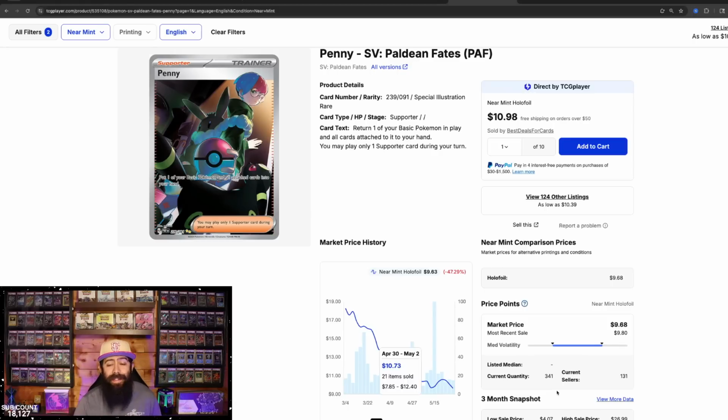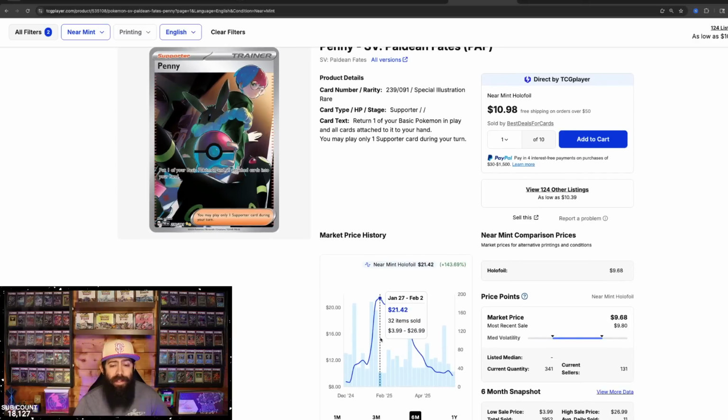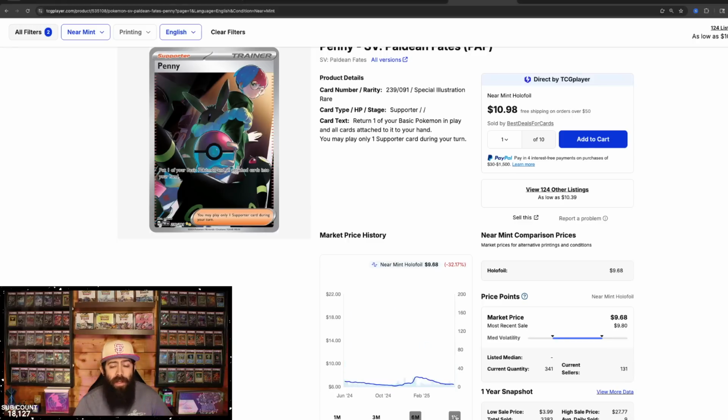So this is one that, albeit in high supply, 341 copies currently listed, I'm looking to pick up some copies. I'll be picking up multiple copies of this card just to have to stash away. Now, important, worth noting is this card's obviously coming off of a big high. It was over double the current price, over $20. So I'm not saying that necessarily it's even going to get back to that price, and this card has been lower, so keep that in mind as well.